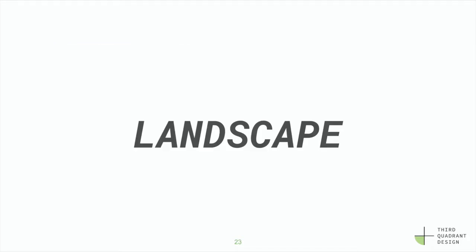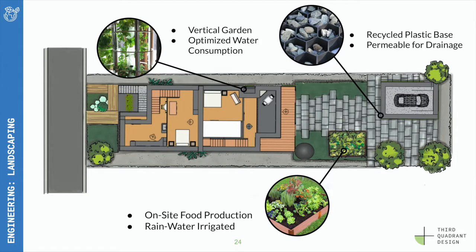Now we will move on to the landscape. Our landscape design was based on the principle of maximizing the utility of our land available. We've included a vertical garden built into the house, as well as on-site food production to the south. Both systems utilize an irrigation system supplied by our rainwater harvesting system and could be expanded with increased rainfall. We've included a significant area with locally supplied core gravel permeable pavement, which features a recycled plastic permeable base infilled with gravel. This allows for the site to naturally drain any excess water, which our harvesting system does not collect. To help with the drainage, we have also graded the site at a 2% slope away from the main structure.